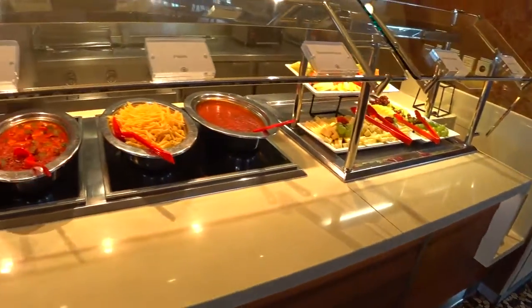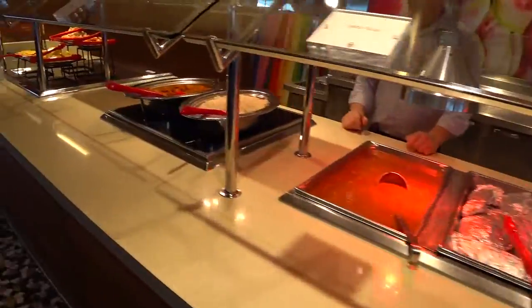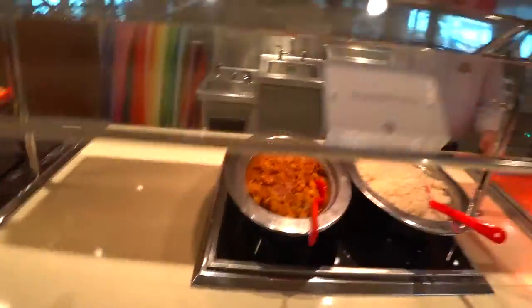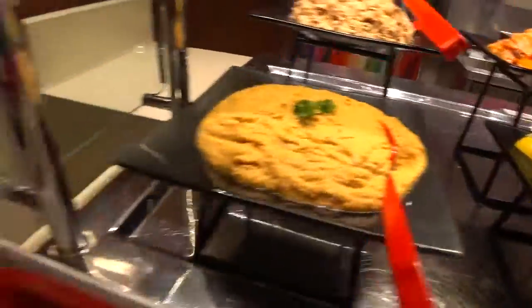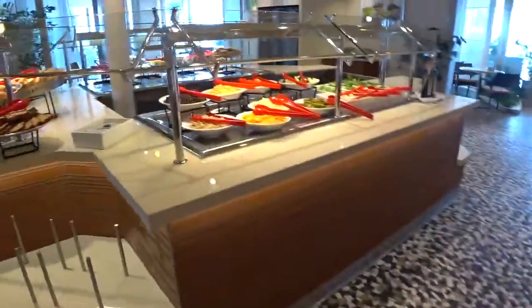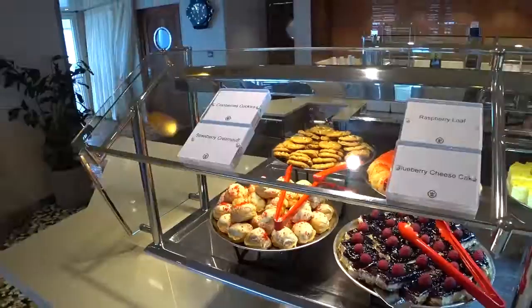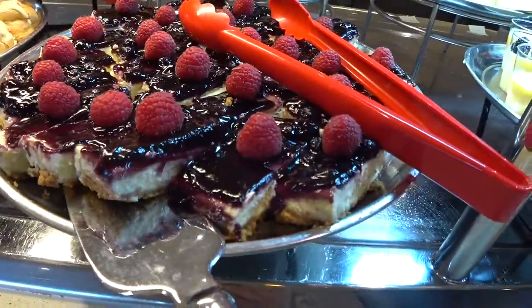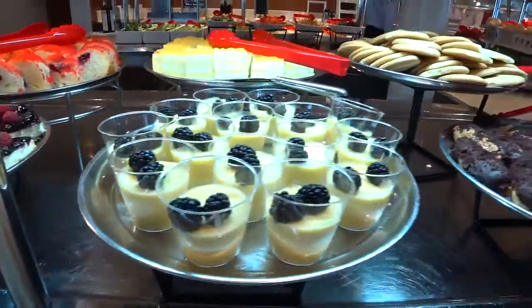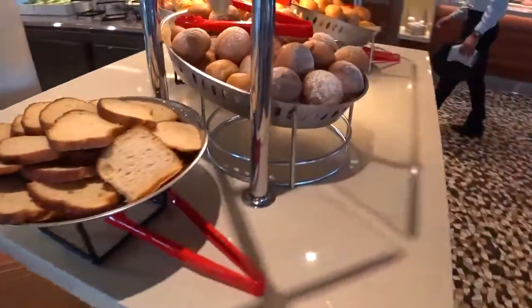We got the schedule again. Nice buffet here in the bistro area. Smoked salmon. Yeah, lots of really good looking desserts here. Look at the blueberry cheesecakes they have going on. Really nice. Breads for you as well.